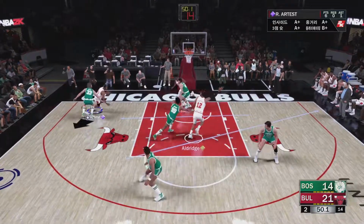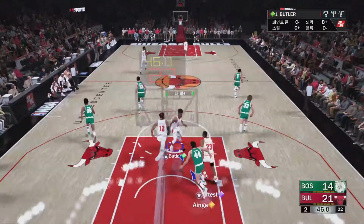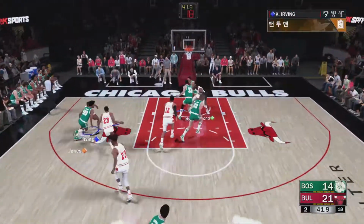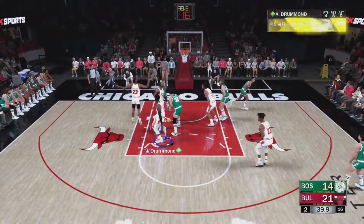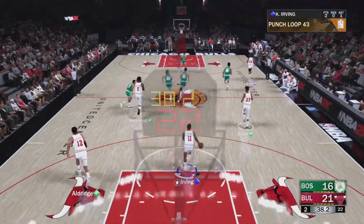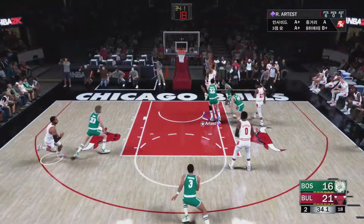Aldridge with a screen on Jones. A baseline J. Rebounded by Ainge. Very dangerous to leave a guy like that open. Lucky break there for the D. And the shot is good. The Chicago lead has been cut to just 5 on the basket from Jones. And that's what he does. I mean, he is a bucket.